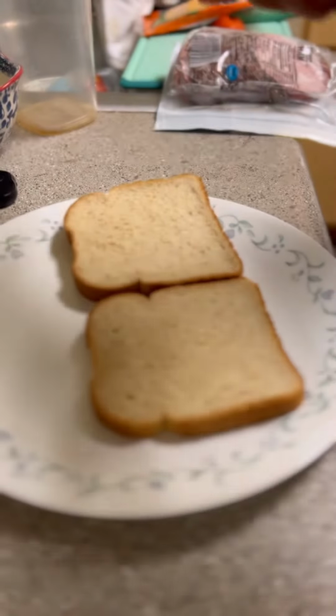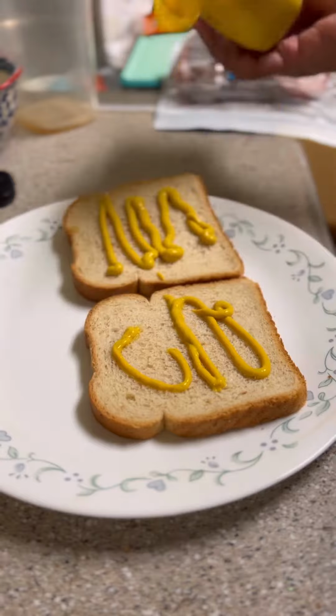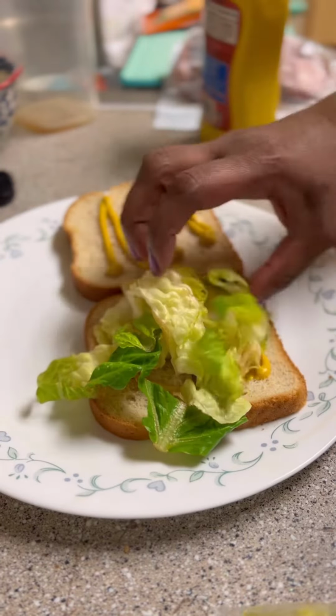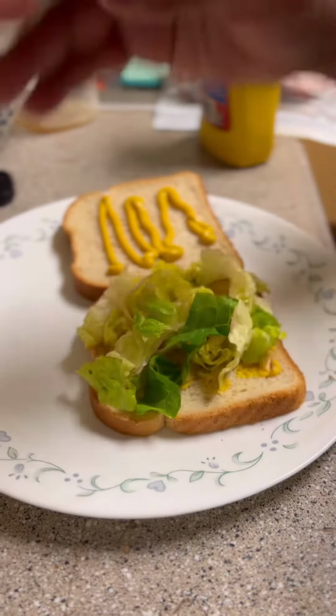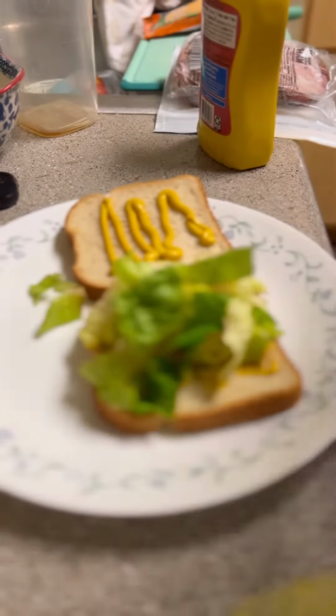Hey guys, today is Tuesday, and for lunch I made Ricky a ham and cheese sandwich. I started out by putting mustard on the bread, and then I put some of that lettuce down. Yes, some of them are a little brown, but he's not gonna die. And then I sliced up a tomato, and I put tomato on there.